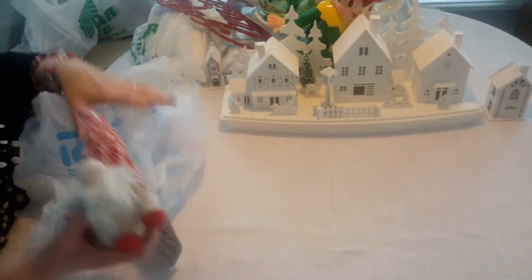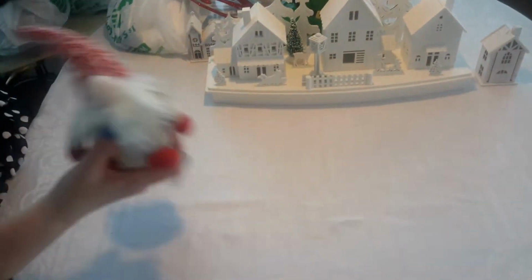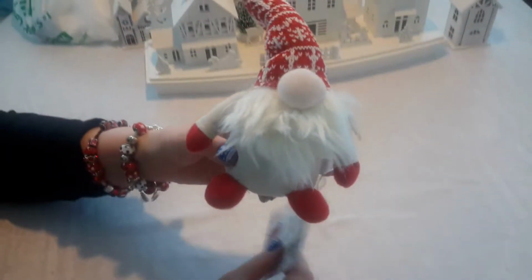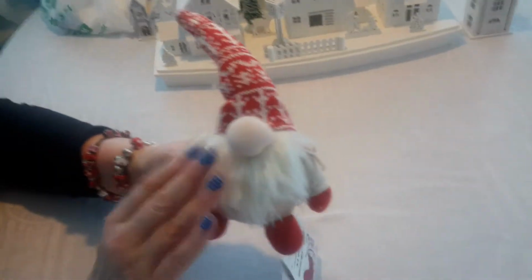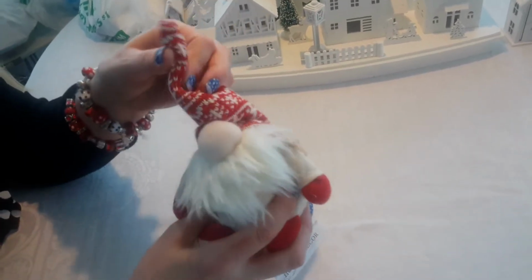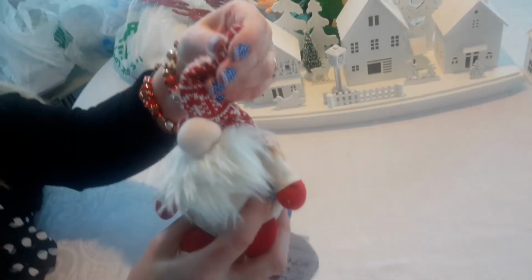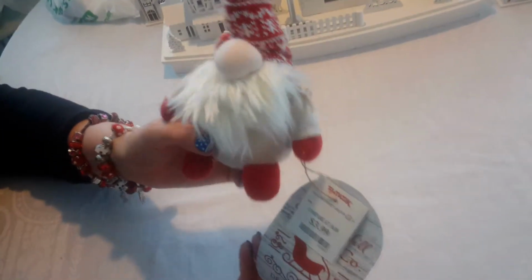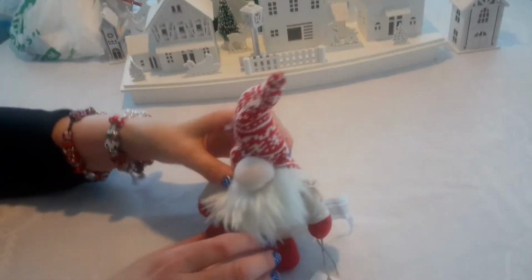This was from TJ Maxx. They had, look how cute he is. Look at that. Some $3.99. They had all different ones. They even had some fancy ones from Sweden that had genuine mohair beards and big woolly, beautiful white hats. But they were from $59.99 to $130. This was $3.99. Look how cute he is.